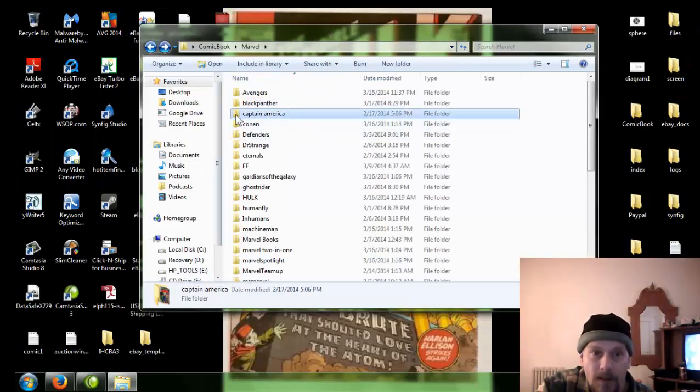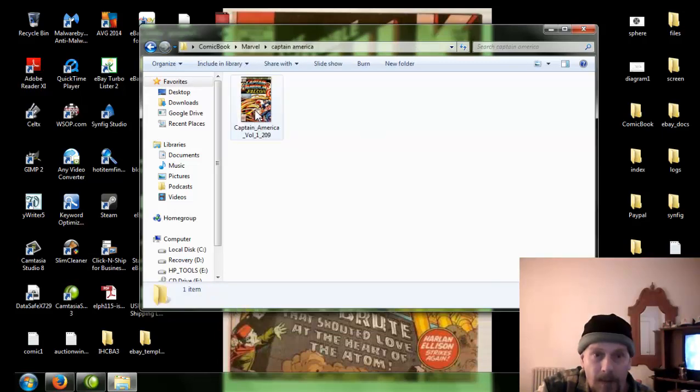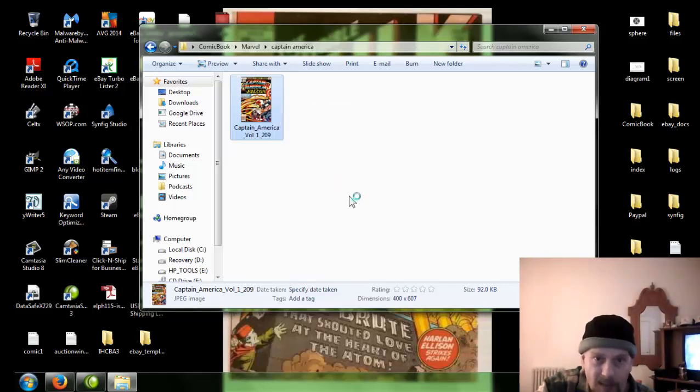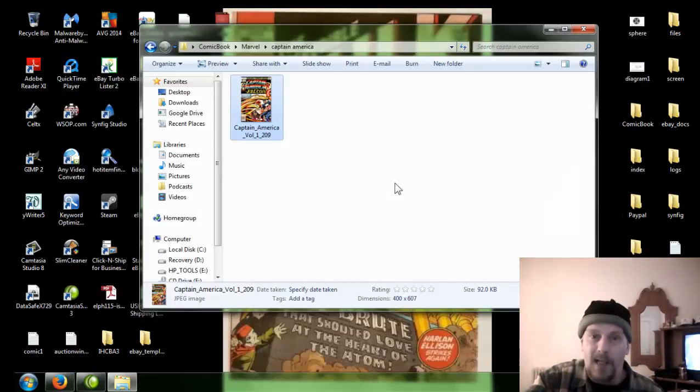Captain America. This is the only issue of Captain America I had, really. I don't remember having any other issues of Captain America. That was a pretty good issue to me. Once again, Jack Kirby. I really kind of liked Kirby artwork.